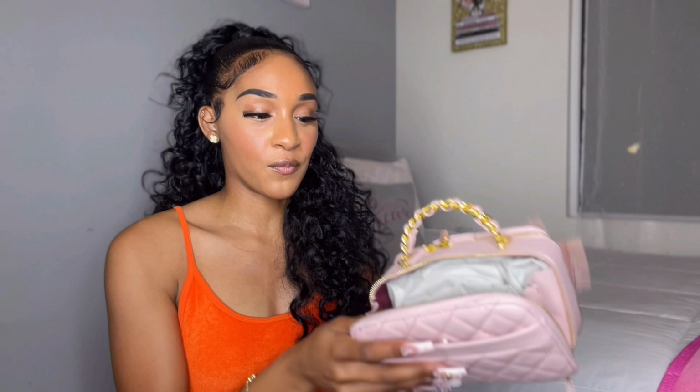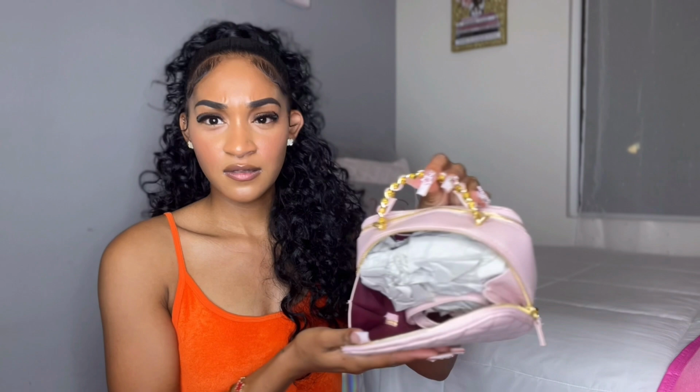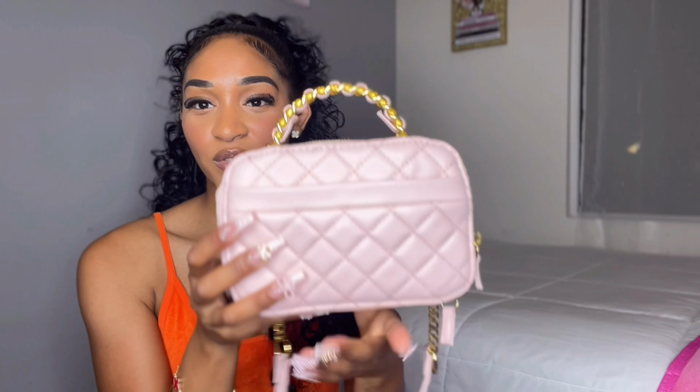This is the inside. It has like red on the inside. So it's a pretty spacious purse, even though it looks pretty small. It's actually pretty spacious. And there's also a back part as well, which is nice. And then this is the purse with the straps. So this is really cute. I really love it. So, so, so cute.